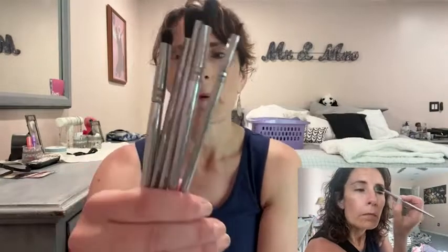This is the eyeshadow set and it comes with all 5 of the brushes. And I love how they look because you've got that polished steel look. So you've got a classy, expensive looking brush, but they work well as well. You've got the 3 brushes for eyeshadow, including the blending. They're all really soft, nice fibers.